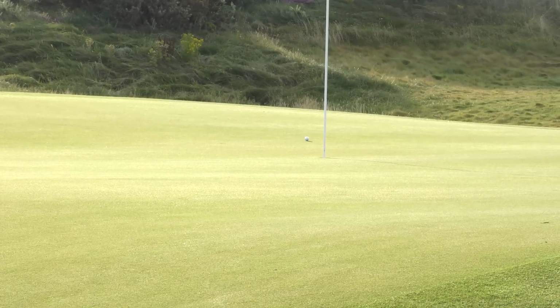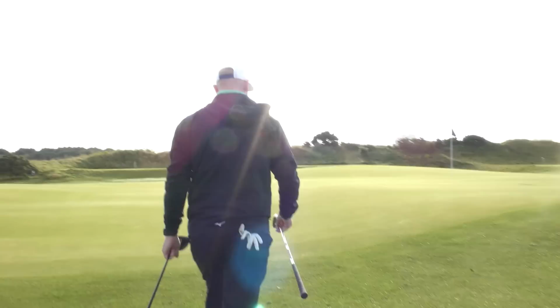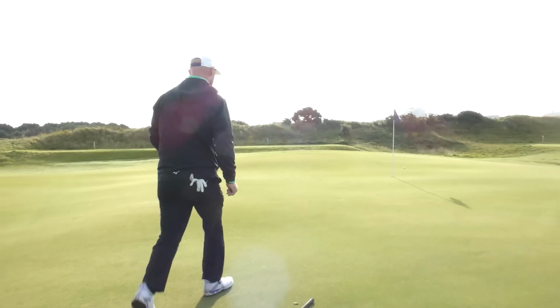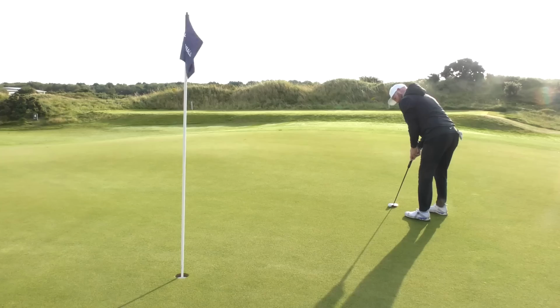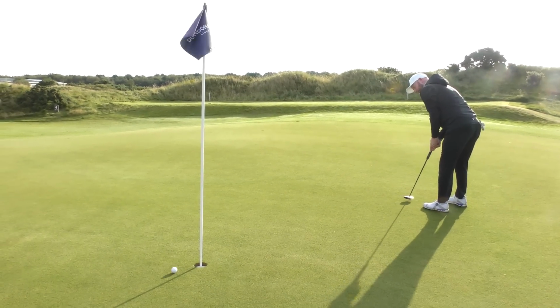Just a little bit heavy-handed there, just a little bit of nerves setting in after that last shot with the fairway wood. We can hold the putt though. Come on, Matthew. Stay up. Oh my God.